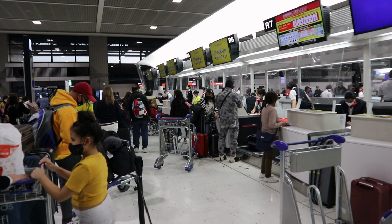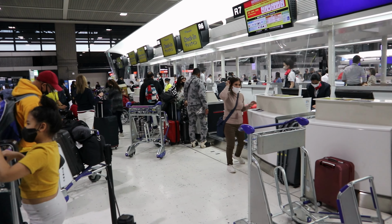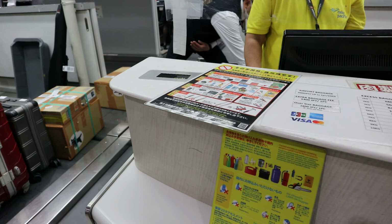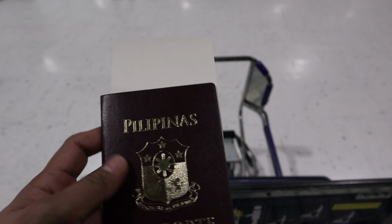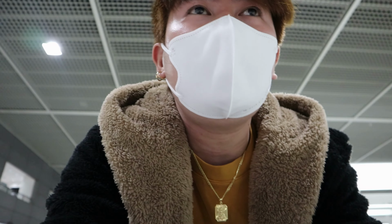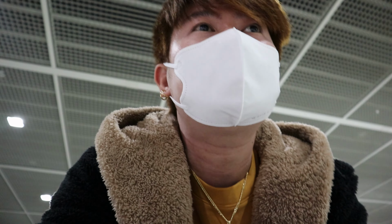So, still waiting for my turn on that time. So, make sure lang na sakto or wag sakto masyado. Even the hand carry, tinitimbang nila, guys. So make sure na wag niyo masyado isakto na 7 kilos, baka magbayad kayo ng sobra ganun. So ayan, na-check in na natin mga luggage and everything.